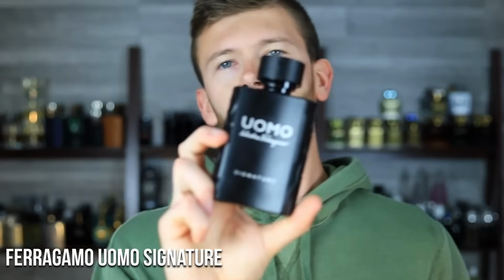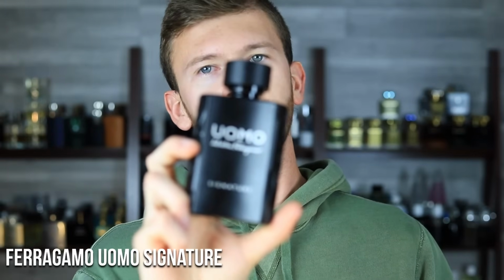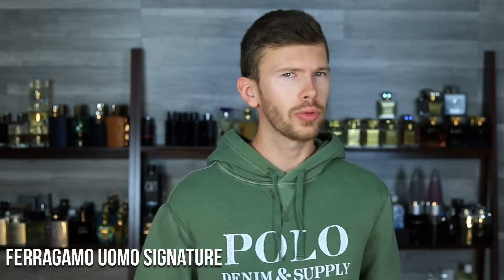Ferragamo UOMO Signature is a fantastic, smooth, and less, again, in-your-face version of the original UOMO. So this one's got some coffee and some leather to complement the tonka bean and all of the sweet notes that are going all over the place in the original UOMO. Now, the original is still really good. I love it. I think it's worth owning both. They're different enough to where it's something you can do. And they're both relatively affordable.